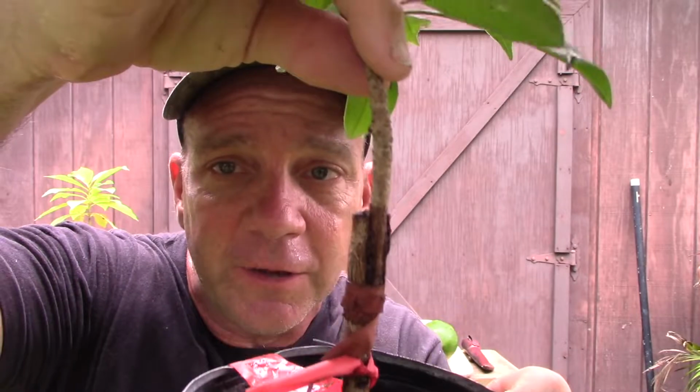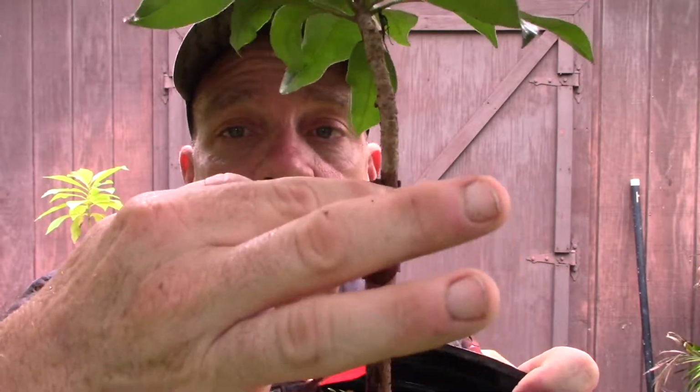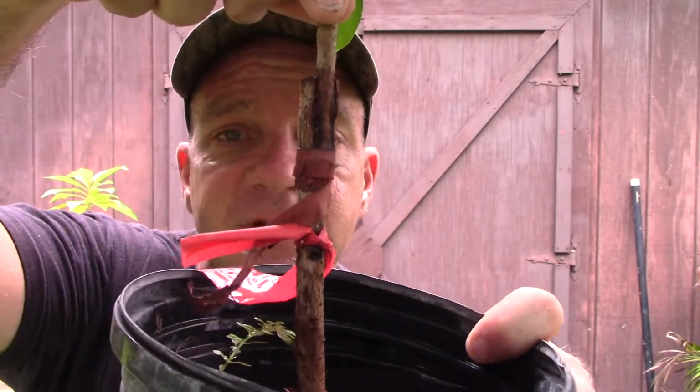But if we take a clipping from a tree we know is giving us good fruit, and we cut open our rootstock, and we insert this clipping into it, then this is what grows. This stops growing, and this grows. And this is an exact genetic replica of the tree we want.